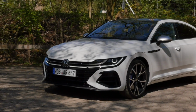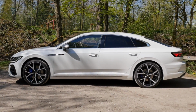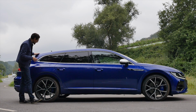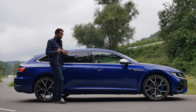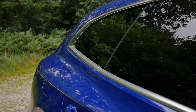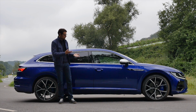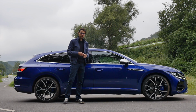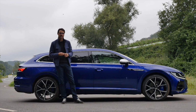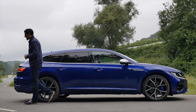And you can also get the GT, the Gran Turismo, which has the falling roof line. We also have a review of that. This one today is the Shooting Brake, the estate. To me it's one of the sleekest looking estates on the market and still has really strong shoulders. It also sits 20 millimeters lower than a normal Arteon. It has the DCC, the Dynamic Chassis Control, the adaptive suspension, as standard, and we will definitely use that on the motorway, on the German Autobahn today.